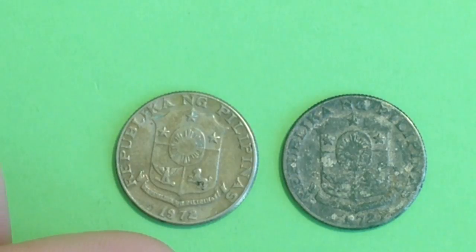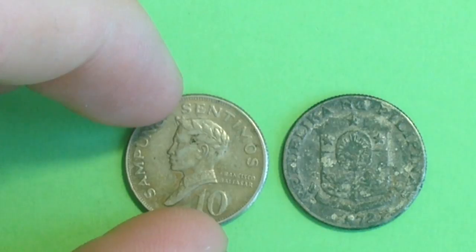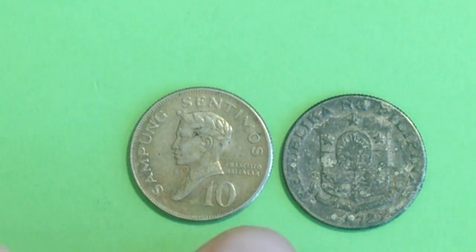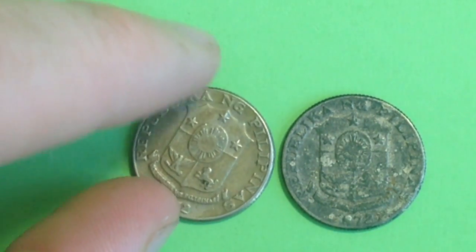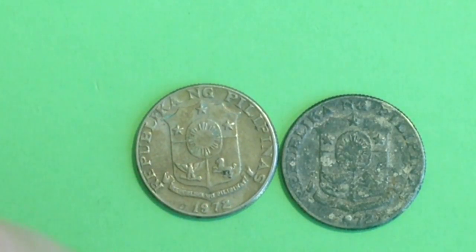So 10 centesimo is abbreviated .1 PHP. These have been demonetized, so they're no longer being used, but we'll be able to describe what we see right here. So on the reverse, which is this side right here, we see Francisco Ballester. We see a left profile of him with some lettering going around the outside that translates to 10 centesimo Francisco Ballester. Then on the right side, to get a less worn out version, we'll flip it over to this side. We see the shield of the Philippines, so we saw that imagery before. We also see some lettering going around the outside, Republic of the Philippines, and then we've got the date.